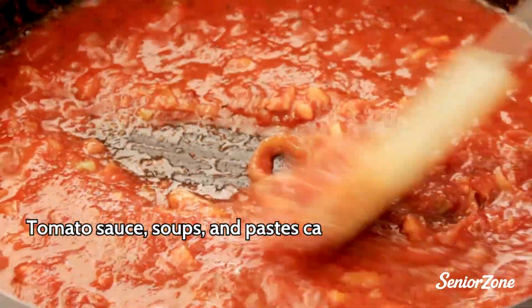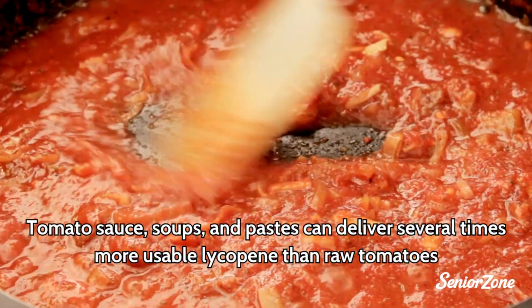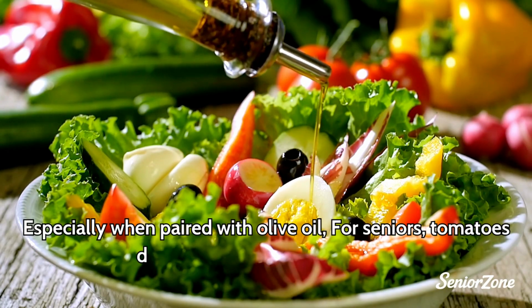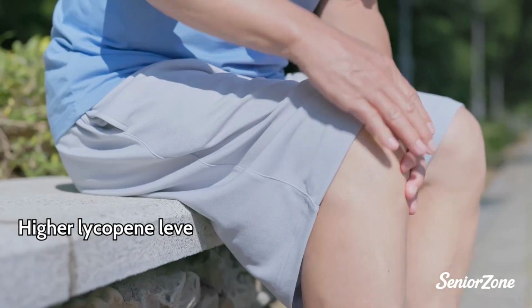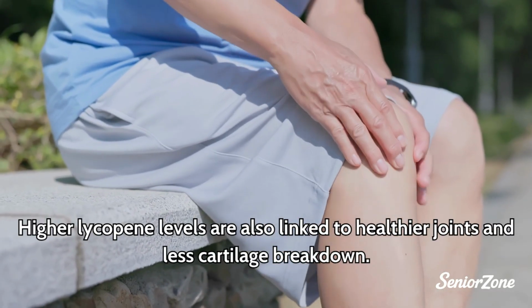Tomato sauce, soups, and pastes can deliver several times more usable lycopene than raw tomatoes, especially when paired with olive oil. For seniors, tomatoes don't just support youthful skin. Higher lycopene levels are also linked to healthier joints and less cartilage breakdown.